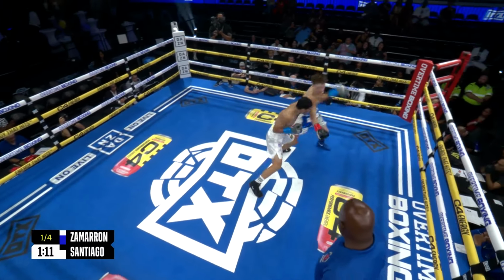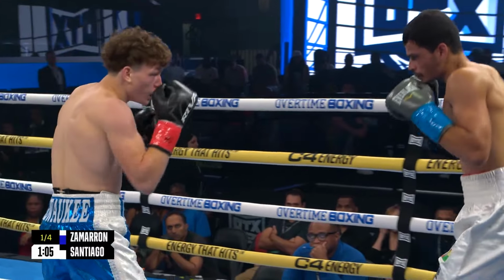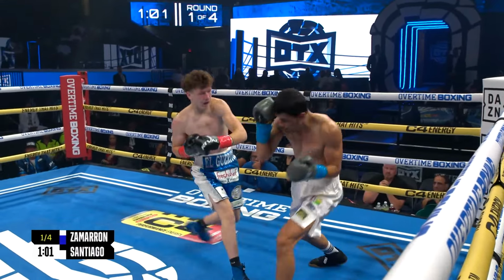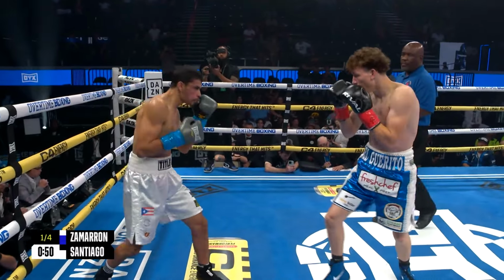There's another straight right hand from Santiago, but Zamarron's back. Couple good counters there from Zamarron. A couple right hooks connect. Santiago on the canvas in the opening 40 seconds of this fight, and he eats another good left hand from Zamarron. Beautiful shot over the top. That was the same punch that dropped Santiago earlier in the round.